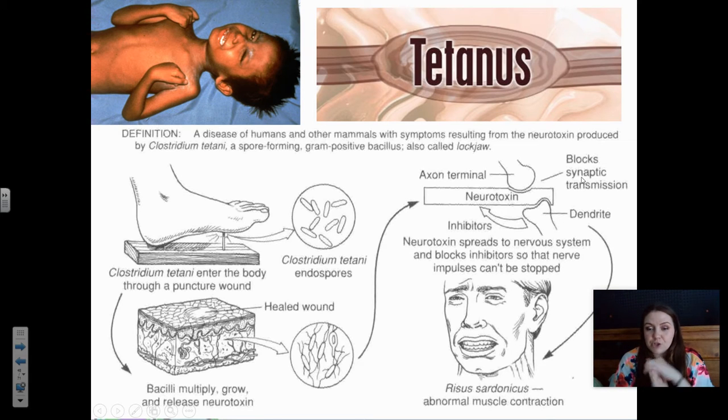Blocks synaptic transmission. Neurotoxin spreads to the nervous system and blocks inhibitors, so the nerve impulses can't be stopped. So you're just feeling lots of pain.